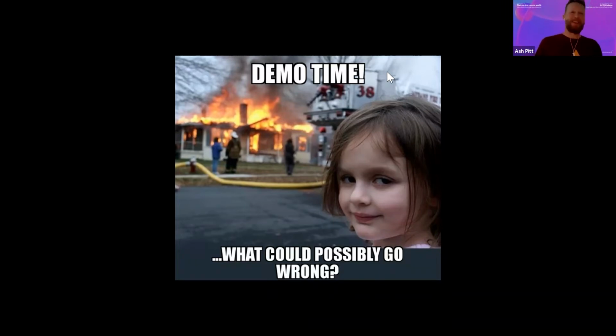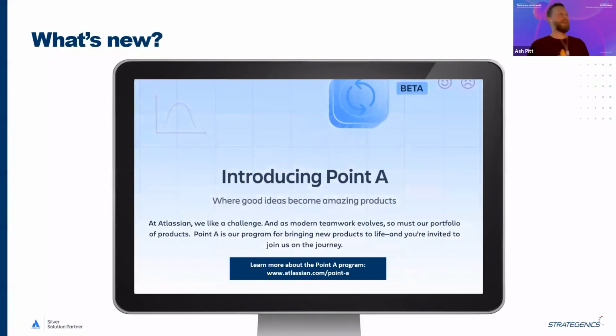All right. So what I'll do now is move on to what's been coming through in Atlassian more recently. You can see here Point A. One of the can't-miss announcements of Team 21 was Point A. It's an Atlassian program designed to create new products in collaboration with their customers. According to the co-CEO of Atlassian, this is one of our biggest sets of product announcements in history. Point A is a game changer for us. It means we can deliver world-class innovation at a fast pace with our customers on cloud.